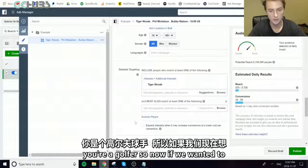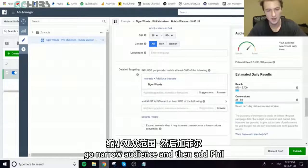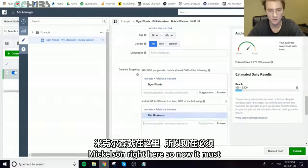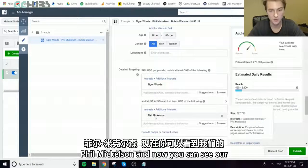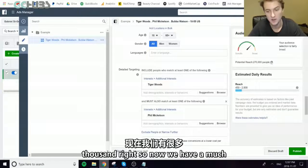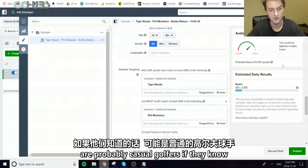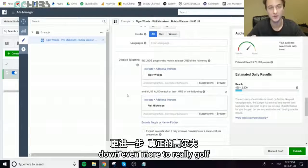So now if we wanted to narrow it down one bit, we could go narrow audience and then add Phil Mickelson right here. So now it must match Tiger Woods and must also match Phil Mickelson. And now you can see our audience went from like 5 million to 270,000, right? So now we have a much more narrow audience of people, and these are probably casual golfers if they're interested in both these athletes.